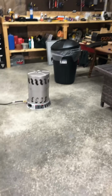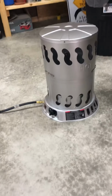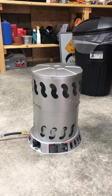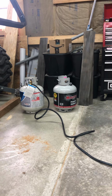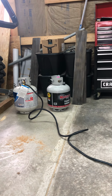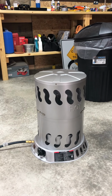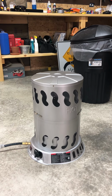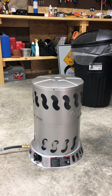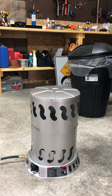So in the meantime, what I've been using is this Mr. Heater 80,000 BTU propane convection heater. I've just got 2 propane tanks for it. Well, not tied to it, but one of them is hooked up to it at a time, and I've got a backup right there. This will heat the barn to 65 degrees, so it'll go from high 40s, around 50 to 65 degrees in probably maybe 15 minutes at most.